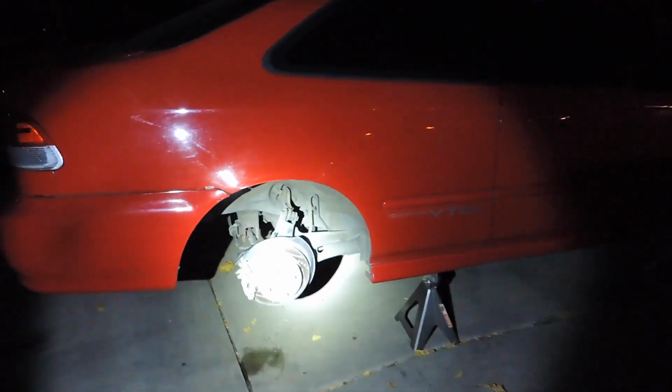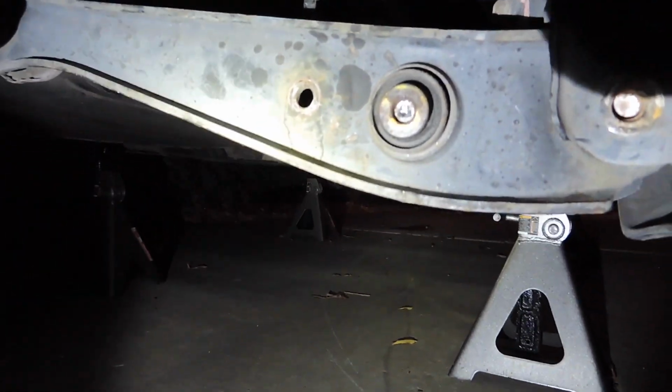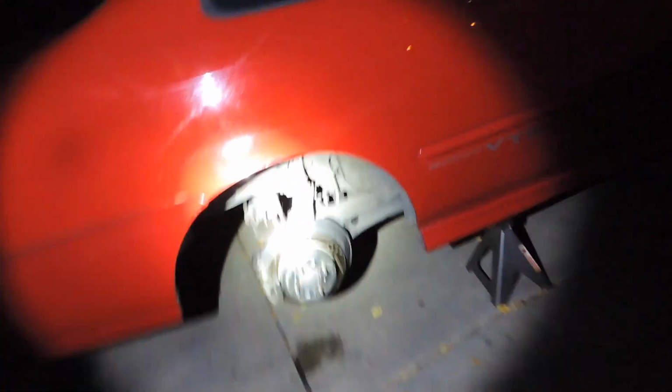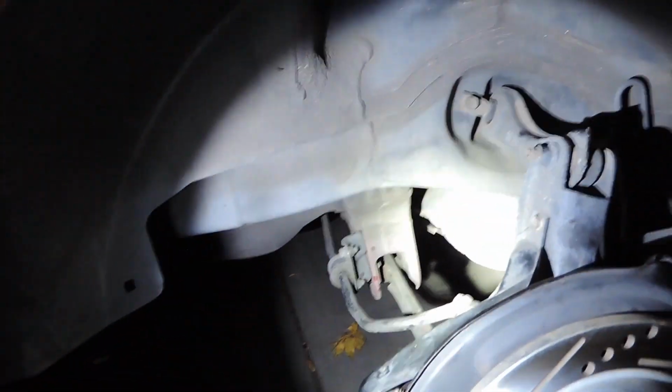We really had hoped to get farther on these. I've got a lot of work ahead of me in the next couple days to try to get the red one finished up and ready to sell. So the red one, we ended up having to cut. There's still a bolt in that bushing. We had to cut through the bushing to get the strut out of there. We had to cut that bushing, so that arm is toast now.